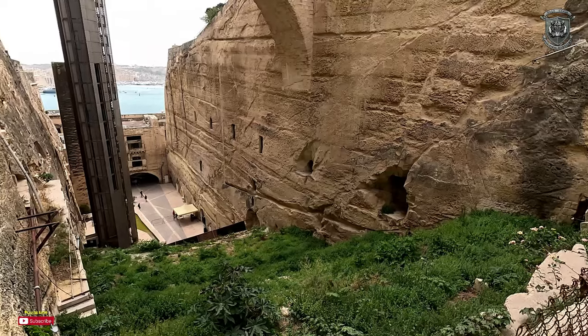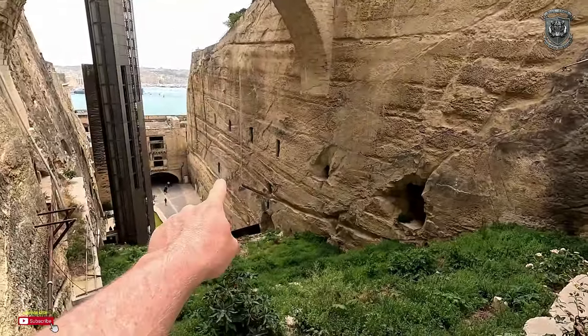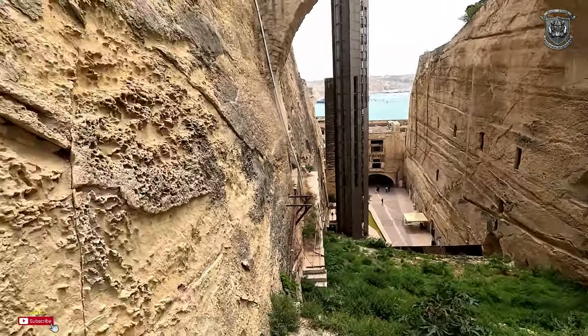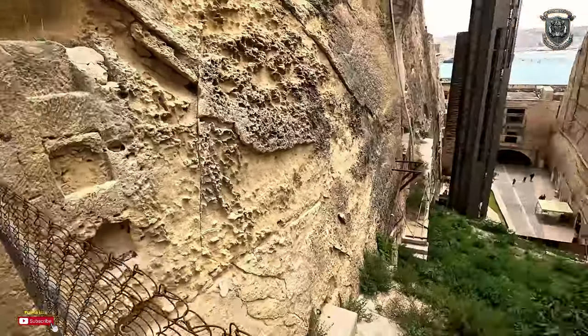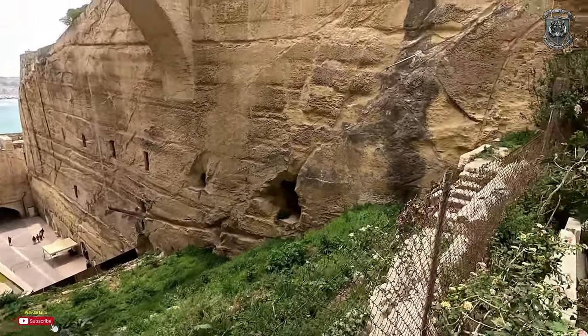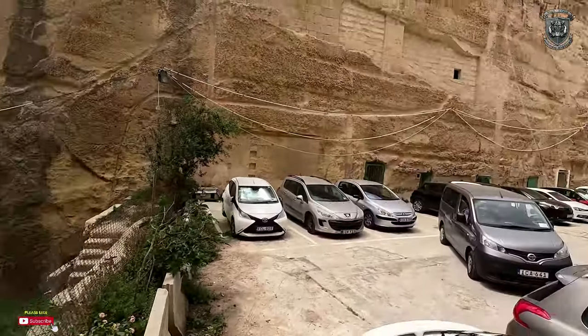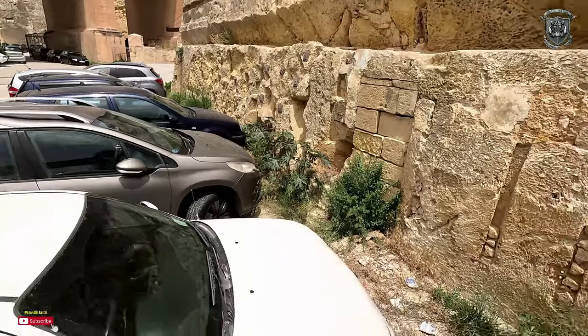But let's just say I had a look in here. And look at all the, God, what a piece of art this is. Phenomenal. And you get an idea of how big it is because you just see the little people down there, they look like dots. So it is mad, it really is madness.